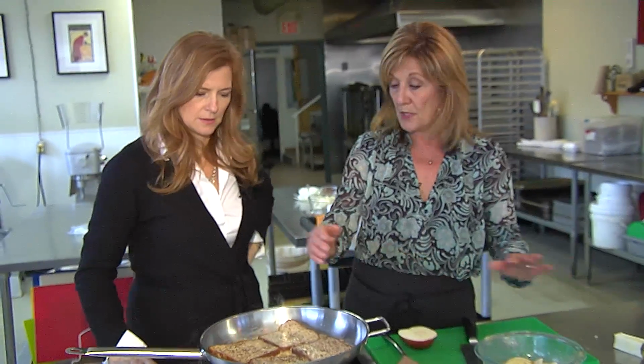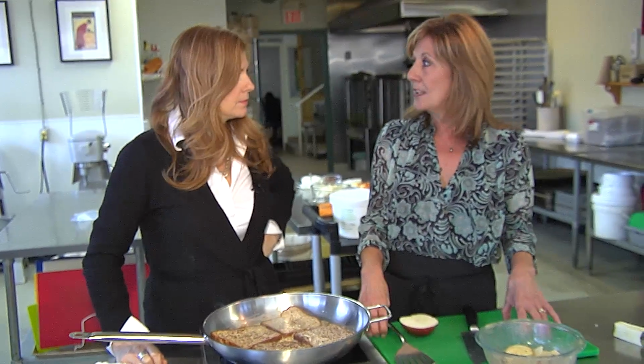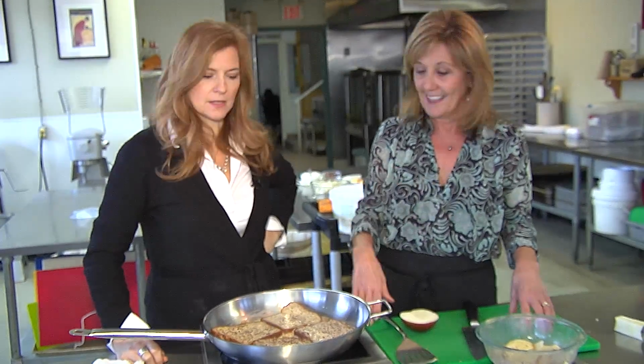Great idea. So then you're going to put your brie on with your apples, and then you'll bake it in the oven. And you know what? This is like 375 degrees for 10 minutes. That's it. It's so simple.